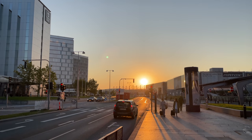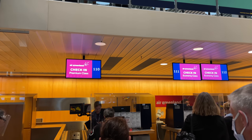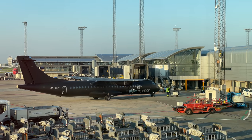It's a beautiful September morning in Copenhagen where it still feels like summer. Where we're headed today, it's a whole lot colder, but I don't mind one bit, because I've been trying to get to Greenland for years, and today I'm finally doing it.